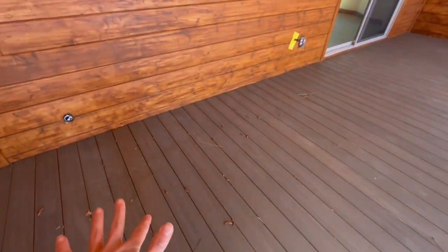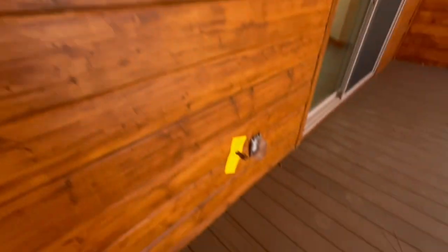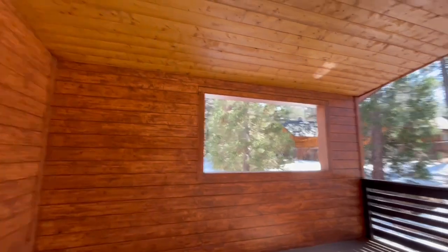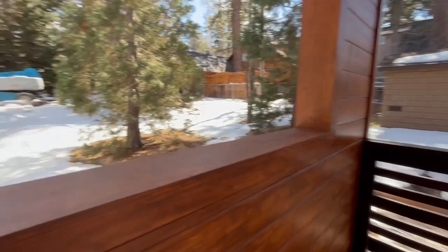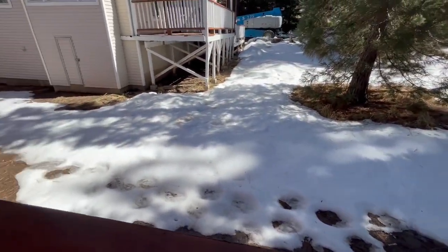So again, you've got truck stacking right here. You've also, here we are, kitchen window through the house. Natural gas coming out here, so you could put a barbecue out here. But what a great covered patio area. Neighbors right here.